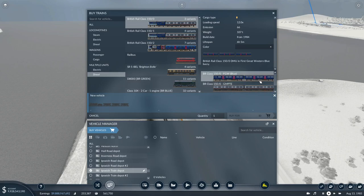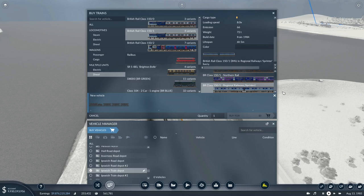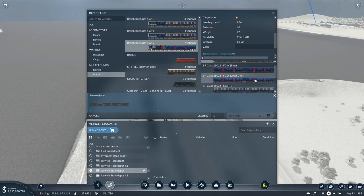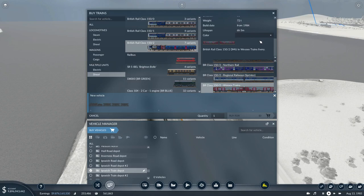First Great Western. It took me ages to realise what FGW stood for. First Great Western. Northern Rail. Another Regional Sprinter. And then we've got 7 liveries of these. So First Great Western Local Lines. First Great Arriva Trains Wales. So we'll get them up and running. Greater Manchester, Wessex Trains. Wessex is beside London, right? Is it? Wessex. It's beside Essex. Essex on east, Wessex on the right hand side. Can't remember.